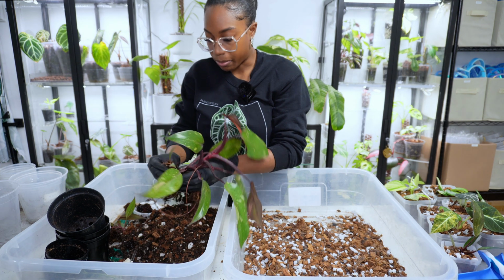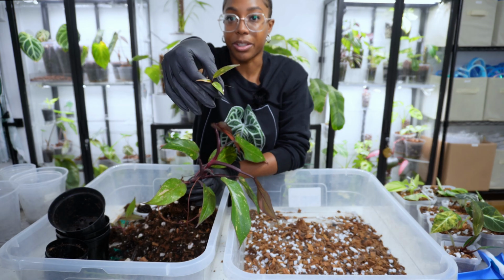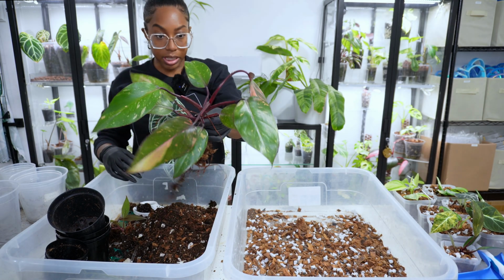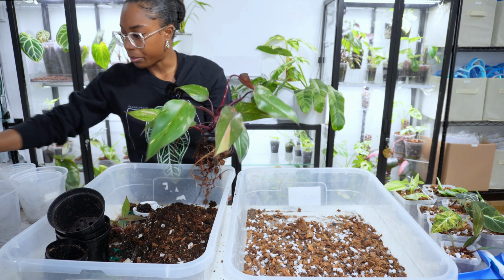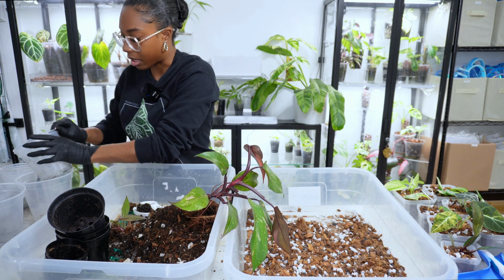Try to gently pull it out. And then there's a real tiny one here. You can barely even see it. But I'm just going to double check this one for root rot. So this one I feel has more roots than the other, so I'm just gonna put this one in a 5-inch instead.